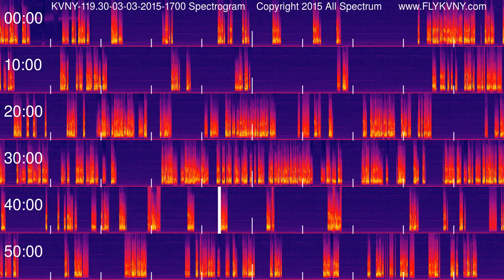3 Yankee Mike, traffic turning 3 mile final, King Air. Runway 16 right, right cross for departure through the flood basin, clear for takeoff. Roger, 3 Yankee Mike, rolling 16 right.